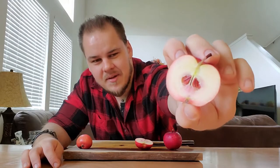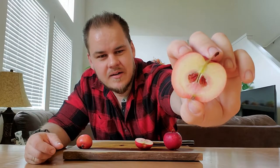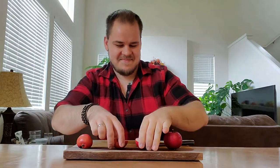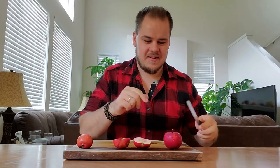So I've got some pink blushing there. I don't think the camera shows it off quite as much. It's maybe a little bit brighter in person, but that's very promising, guys. I'm excited. Okay, so let's cut open the last one as well, just to get a glimpse on the inside of that one.